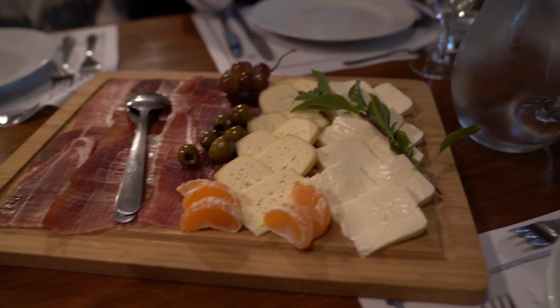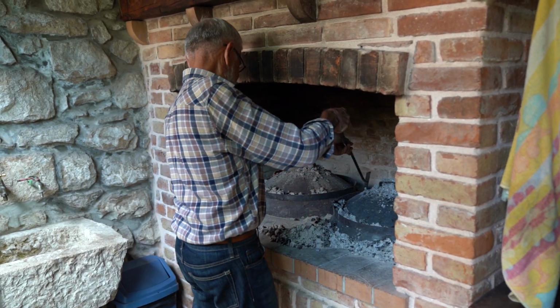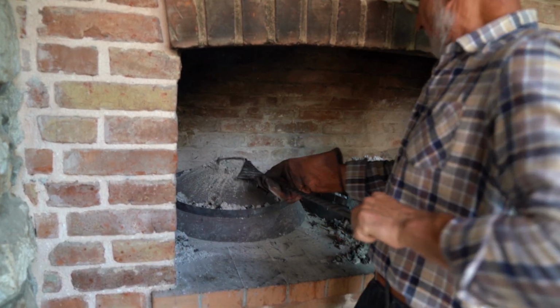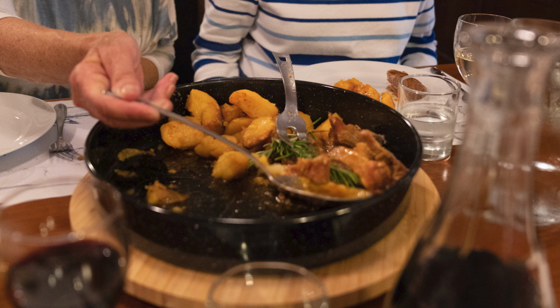For starters, we are served prosciutto, freshly made cheese, homegrown olives, and fruit. The main course is meat, onions, and potatoes, baked under an iron bell for an hour. At last, we get to try the dish we wanted to order but didn't get back in Zagreb. The group agrees that it's delicious.